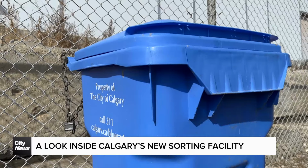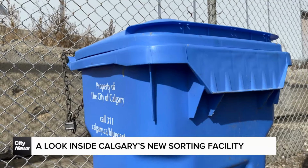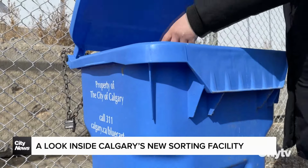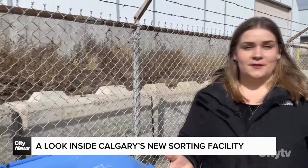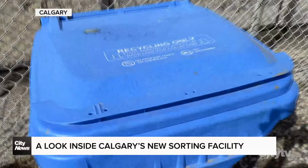Since Calgary's Blue Cart program began 15 years ago, more than 880 million kilograms of products have been recycled. But helping reduce waste is more than just filling your blue cart. I'm Jillian Code. Thank you for joining us. Tonight, we look into what happens to your recycling when it leaves this bin.